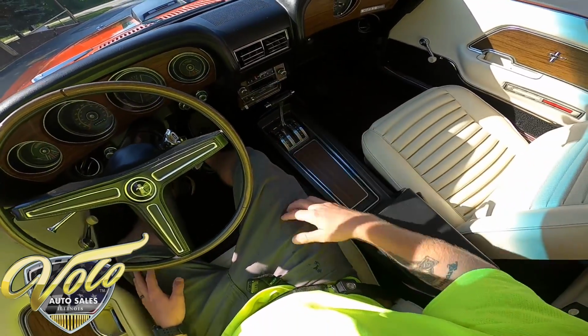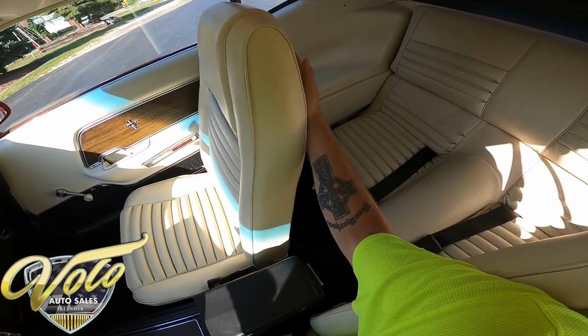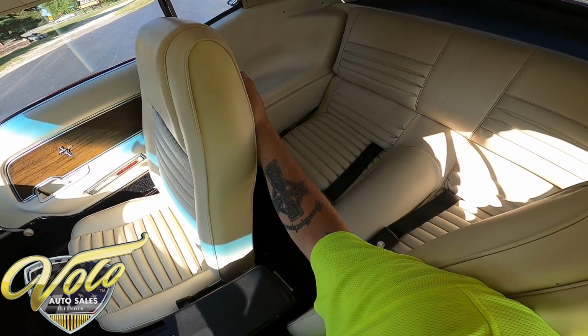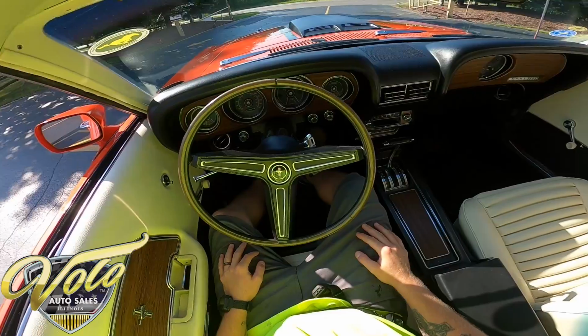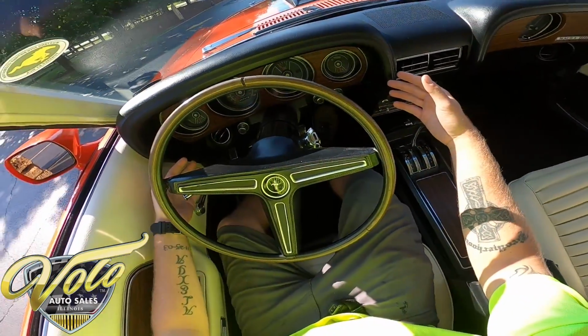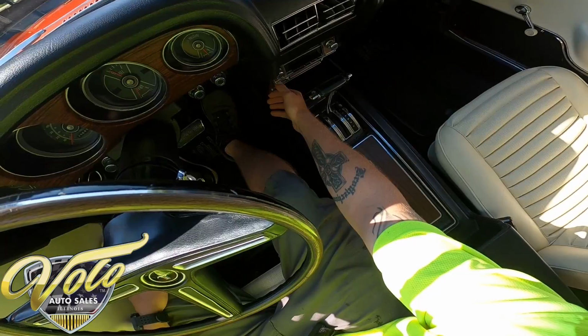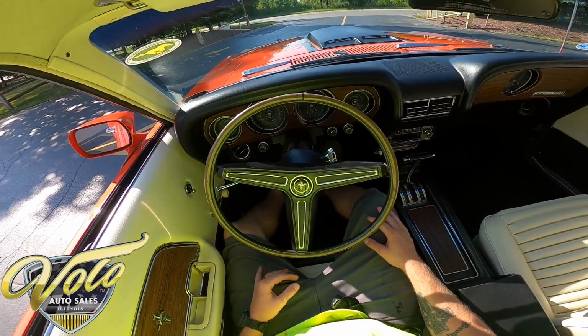Still works. This car, I'm looking at the interior. You're looking at it, it just looks absolutely gorgeous. If you're wondering what Mach 1 you want, this is the one. Has factory AC, it turns on. I mean, I'm in love with this car so far.